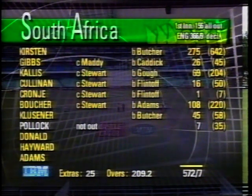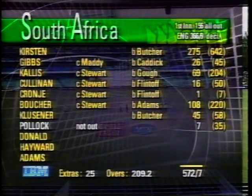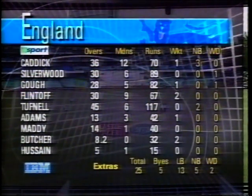572 for 7 at the close. Look at that effort by Kirsten. 275, the second longest innings in the history of Test match cricket. Only Hanif Mohammed has batted for longer. Great support from Mark Boucher, a brilliant 100 from a very good young cricketer there, and plenty of others contributing down the list to save the game. The English bowlers, they all stuck at it exceptionally well.